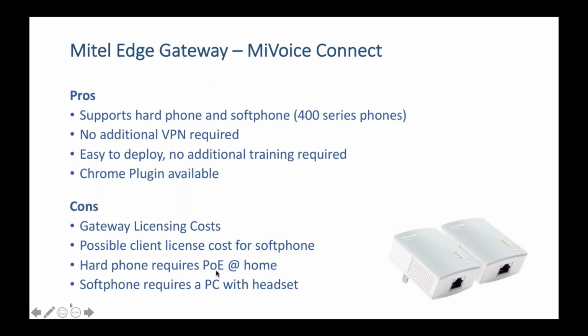Hard phones require power over Ethernet at your home. So you have to have some sort of power injector to actually power the phone at your home office. This little device here. Some people are like, well, we had the discussion this morning, my home internet router is in a different room than my home office. How do I connect my hard phone to the router that's sitting in my basement closet, where my home office is on the second floor?